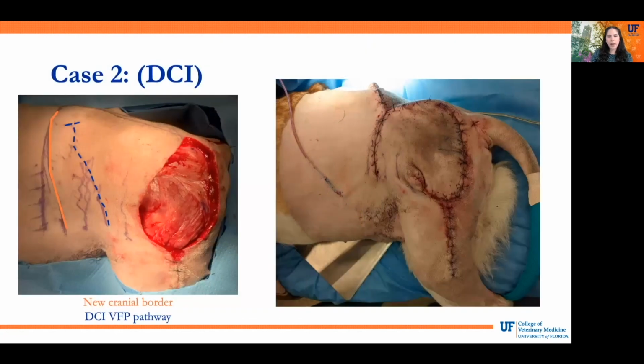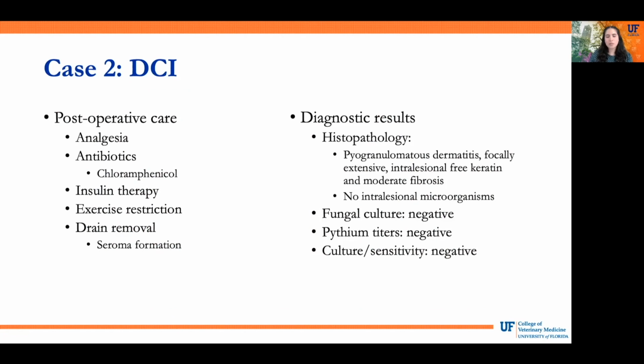So based on the NIRF ICG videos and images, the surgeon elected to adjust the cranial border to the above orange margin, which was 2 centimeters caudal to the original line. Postoperatively, the patient was maintained on methadone as needed, gabapentin, as well as carprofen for pain control. He was continued on chloramphenicol and his insulin therapy. The patient was discharged the following evening with drain removal planned for 3 days postoperatively.